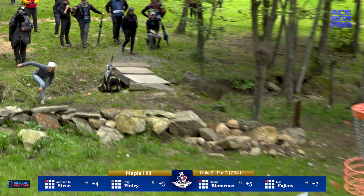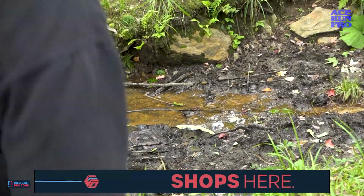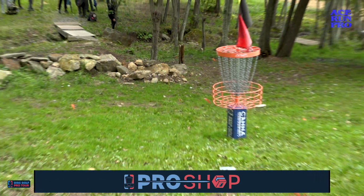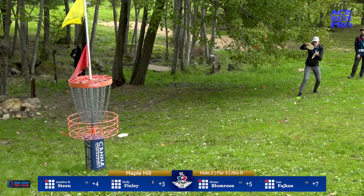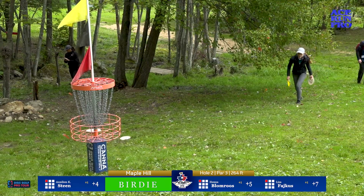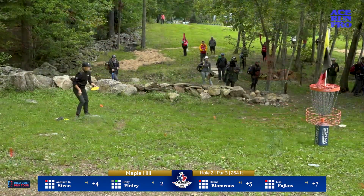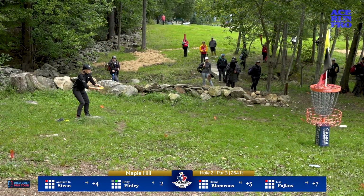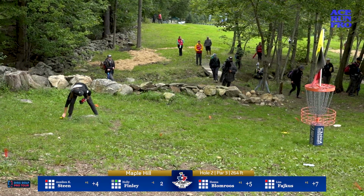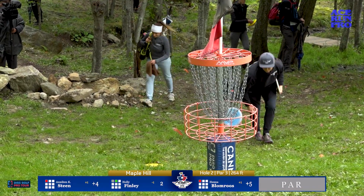Anniken for birdie. And she'll settle for a drop-in par. Lisa decides to take casual relief at the first available, which was approved by our course marshal walking with our group. Nice birdie putt. Henna for birdie. Just a bit low. Fajkus in for the par.